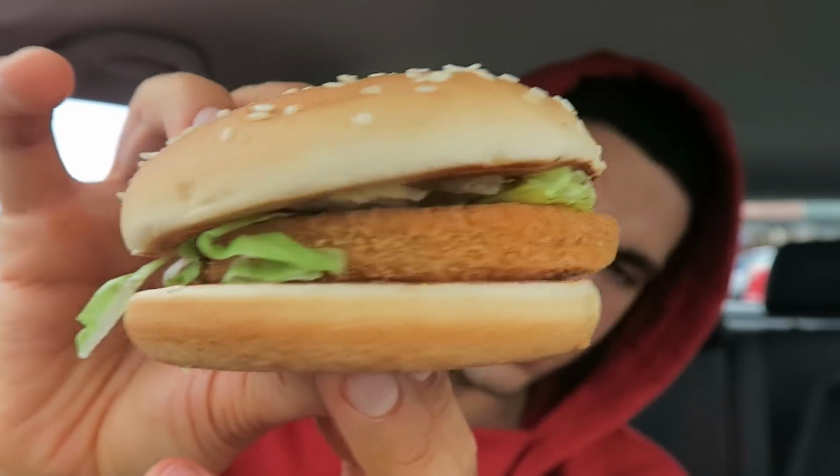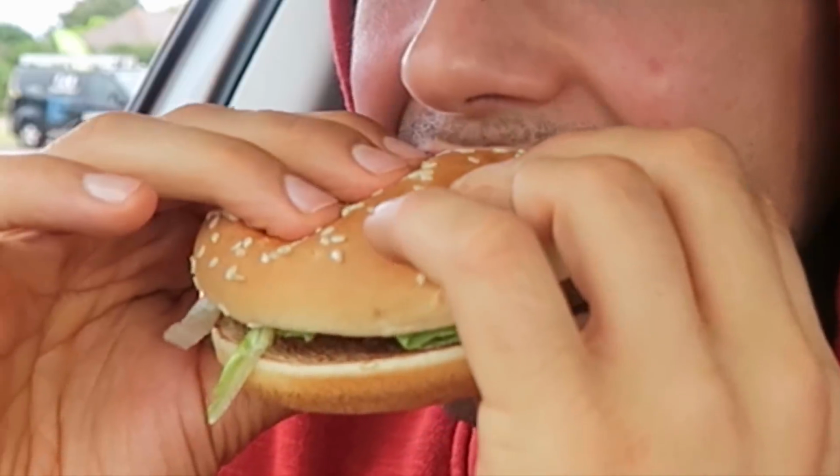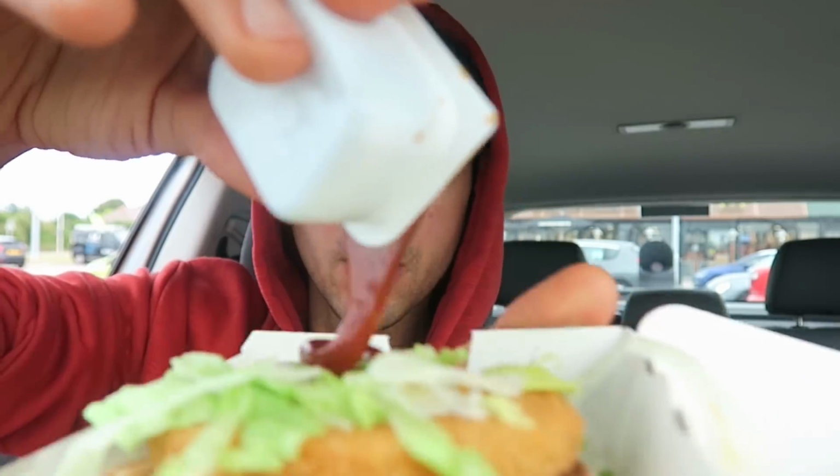So all you need to do is add your own sauce. As you can see, it looks very dry. I'm gonna taste it without the sauce first. Really hot. I'm not gonna lie, that is really good. Even without sauce, that veggie burger, a lot of flavor.